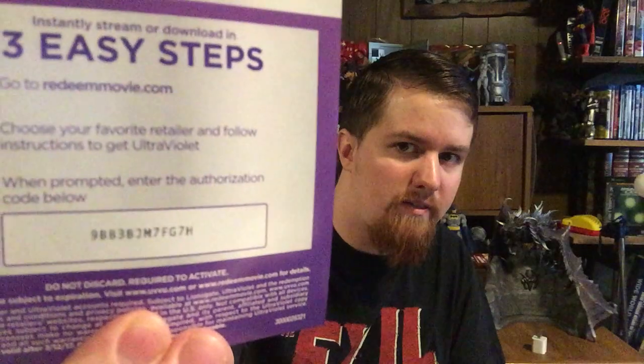Anton Yelchin is amazing in this movie. Patrick Stewart is terrifying. Let me see here. We've got the Green Room digital code right there. Again, for most of these, I'm not really sure if it's been redeemed or not. I hope you guys can see those. I really do. They look okay on camera, so you should be able to decipher them, but I highly recommend Green Room for any fan of horror in general. Great movie.